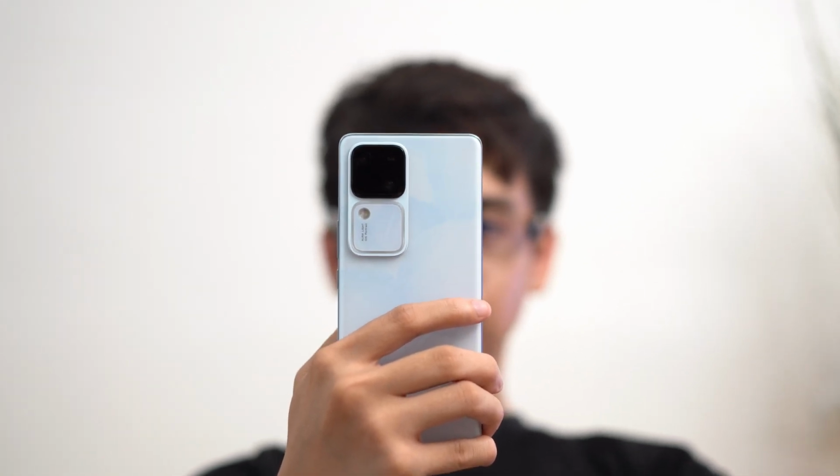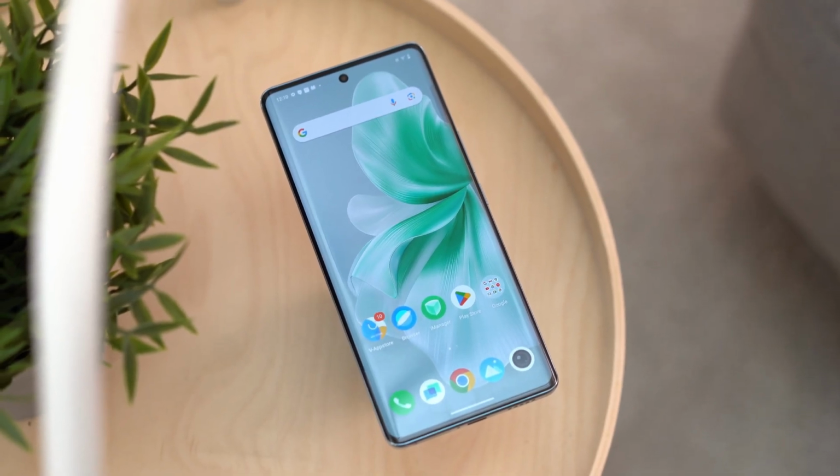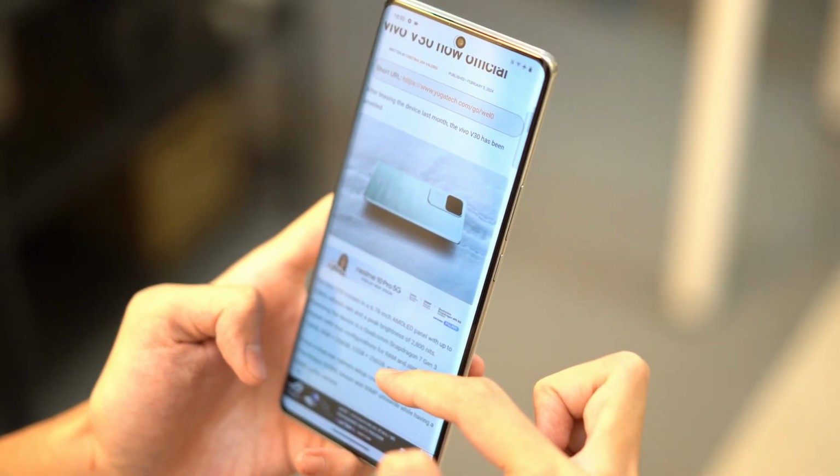hour battery in the industry to date. Boasting a 6.78-inch curved AMOLED display with Schott Alpha glass protection, the V30 is a modern minimal beauty. But don't let that fool you. This phone is powered by a Snapdragon 7 Gen 3 chipset, so this phone is no pushover by any means, performance-wise. So how does it stand out?